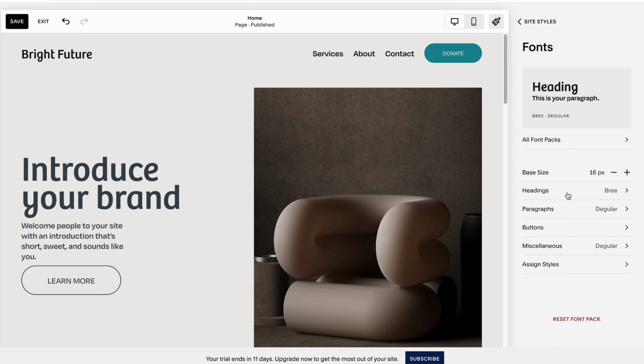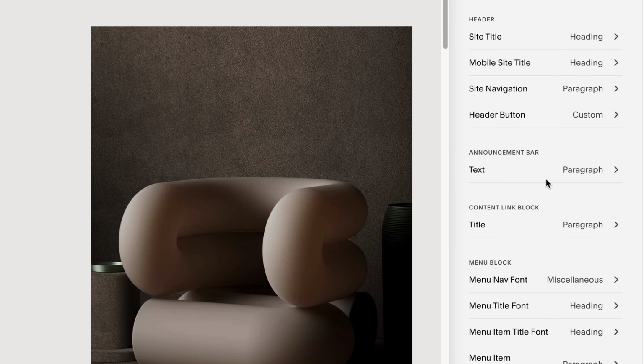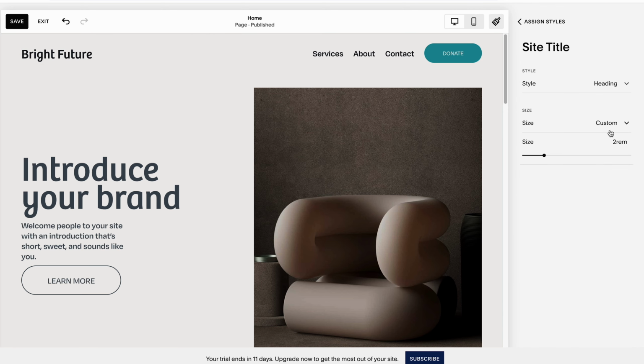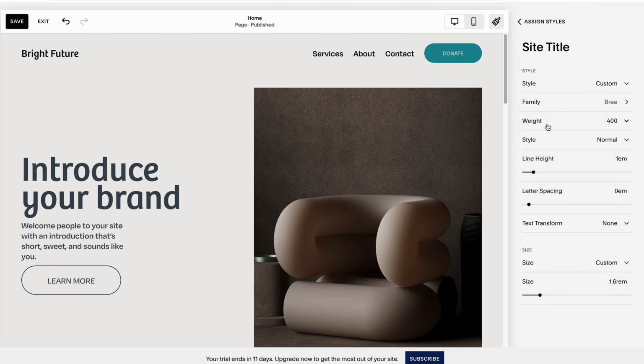You have headings, you have paragraphs, you have buttons, and then you have the miscellaneous styles. So if you go to assign styles, these are all the different text areas on your website that you can assign specific font styles to. So for example, we can assign the font style to use for the site title, which is this right here. I'm not using a logo image right now, I'm using just text. Right now it's just assigned to the heading style, but we can change it to custom, and then we can go in and actually change the font for that specific element on the website.